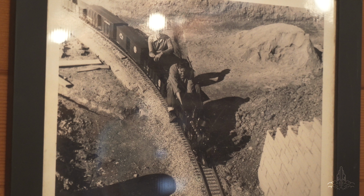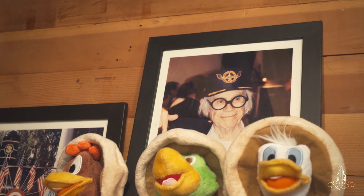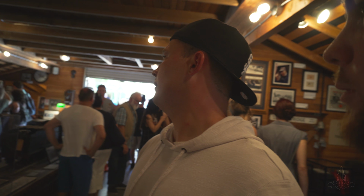There's so much in here, we can't show it all. It's just packed. Just bursting out of the seams with memorabilia and collectibles and cool stuff. It's honestly like sensory overload. I can't even look at everything. Yeah, there's such a cool model thing over there. Is that the mine train? That's the mine train through Nature's Wonderland. Remember I told you about the whole model? Yeah.